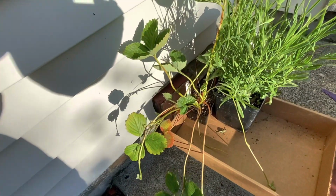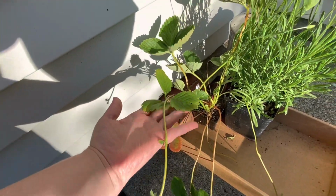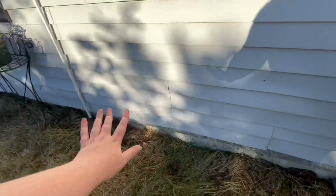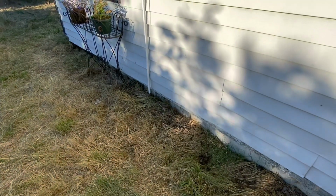So I still have to figure out what I'm going to do with these guys. I want to do an in-ground or raised bed plant for this one. And I think maybe the same with the lavender. The lavender I might put maybe here somewhere, but I'm not 100% sure.